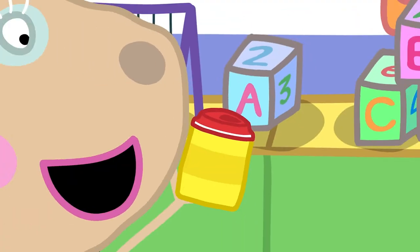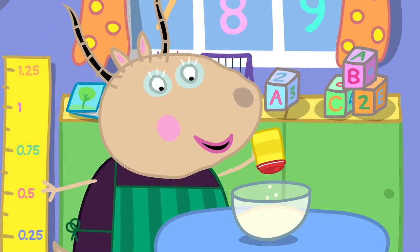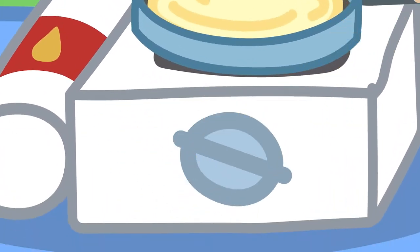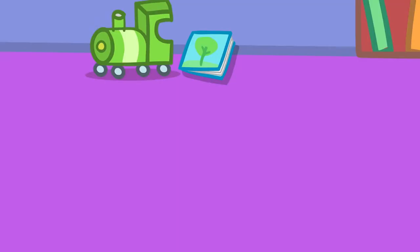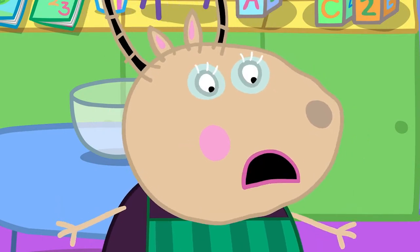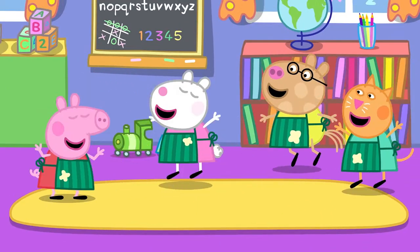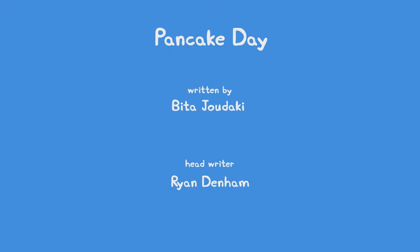Hooray! Baking powder will give us the fluffiest pancake. Just a little will do. Madame Gazelle has added more than a little baking powder. The pancake is getting bigger and bigger. I'm not sure we can eat this, children. Aww. But it makes a great trampoline. Peppa loves Pancake Day. Everyone loves Pancake Day.